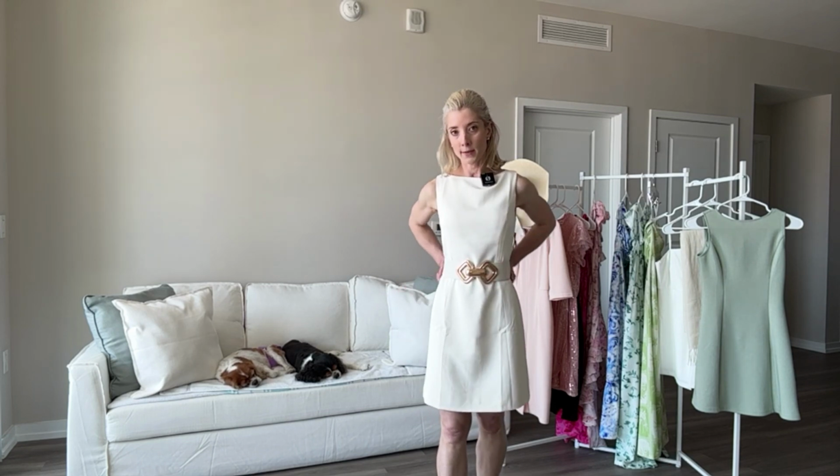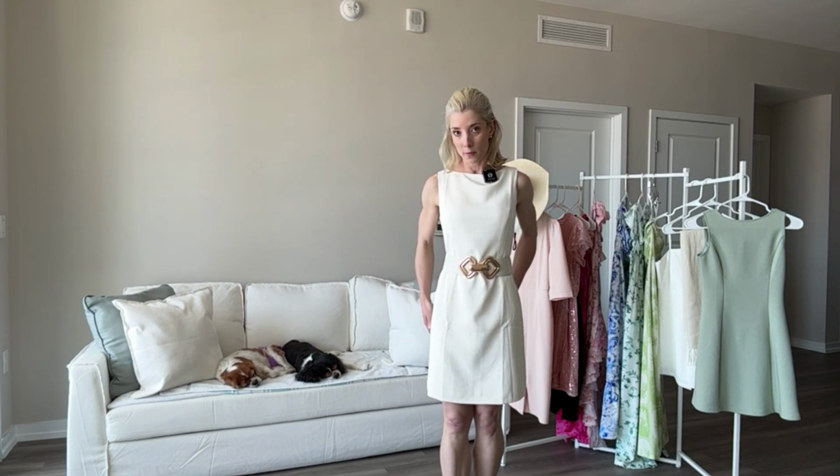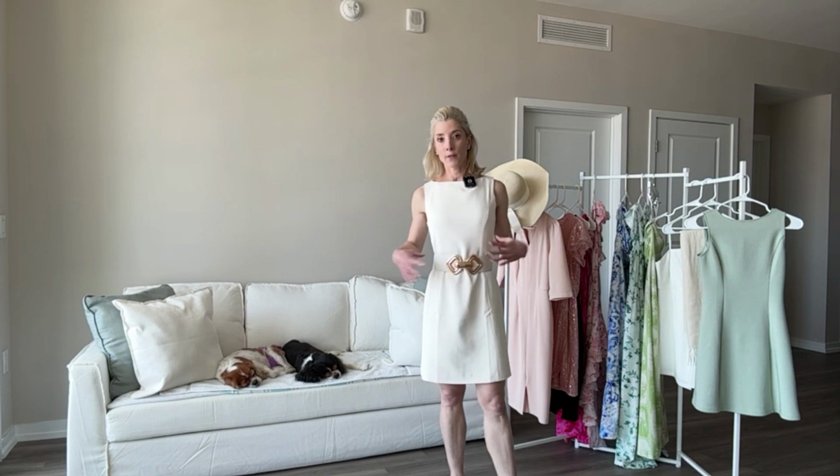The size that I have is a size small, which is one size up from my regular size, and it fits like a glove, so size up with this one.